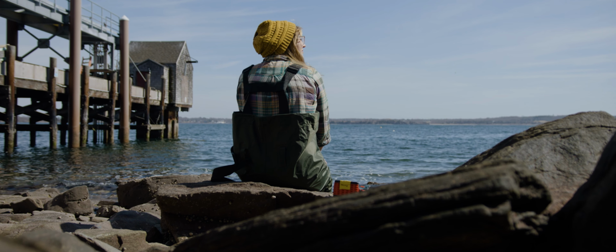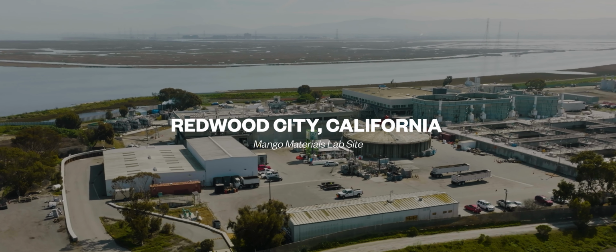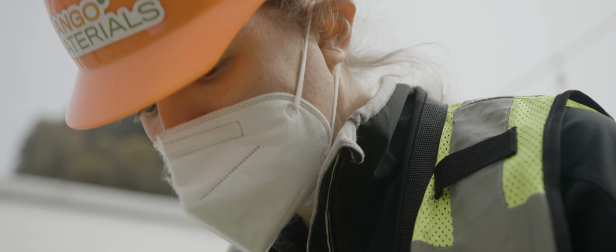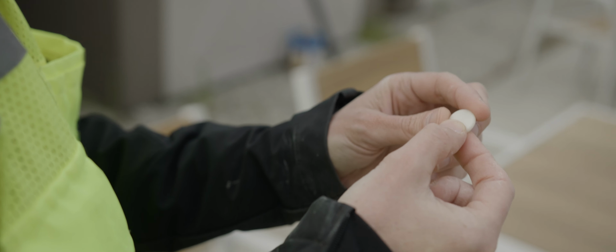Nereid's goal for this project is to create plastics that are specifically designed to degrade in the ocean. This is our first commercial product that was produced. It's a soap dish that was made from the injection molding grade that we've sent to Melissa and Anne. My name is Allison Pija. I'm the CTO and co-founder of Mega Materials.